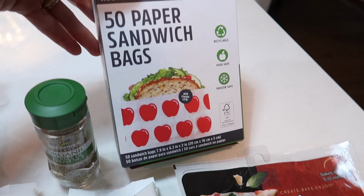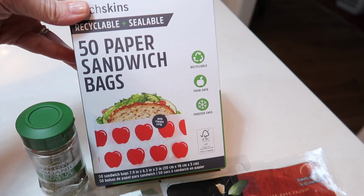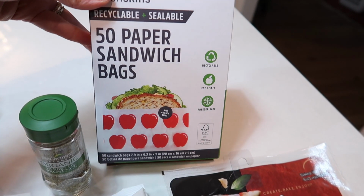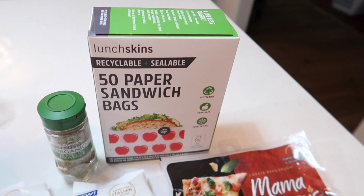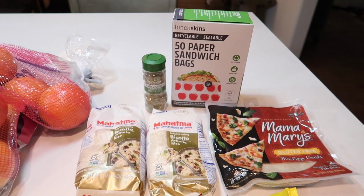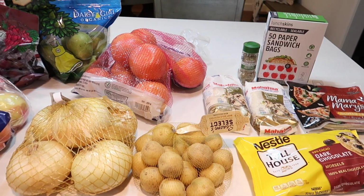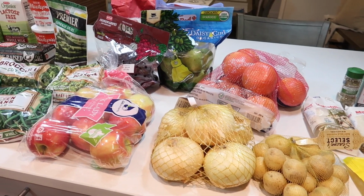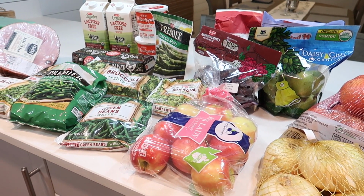I picked up a box of these paper sandwich bags. I was about to run out of the wax paper bags that I was using to wrap up Peyton's granola bars, so I thought we'd give these a try. And that's everything that I bought at the grocery store this week. We stocked up on a lot of things, and a lot of things we're going to use right away. Because I bought some produce, especially in bulk, I want to make sure that I preserve it really well. So later in the video, I'm going to show you some things that I am trying to make sure that none of this great food goes to waste.